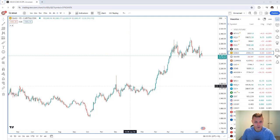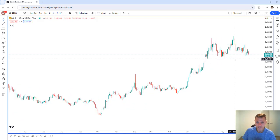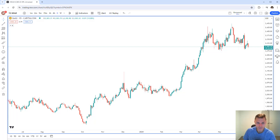But as you can see with gold, looking at gold as an example here, let me show you. Really, really simple. So an overall pattern is what? There to there, we had a nice overall move to the upside, right? And then we had what? Then we had this long extended period of sideways movement.